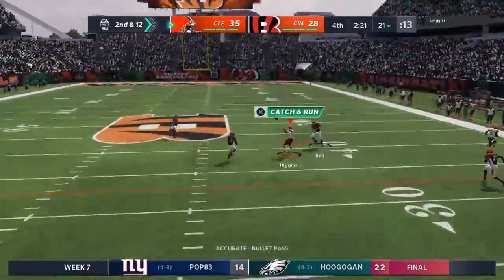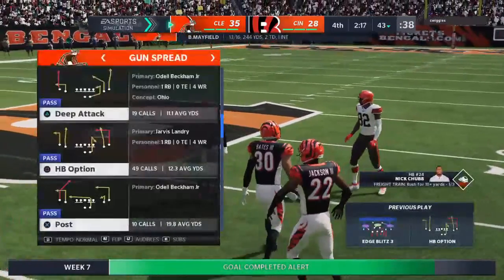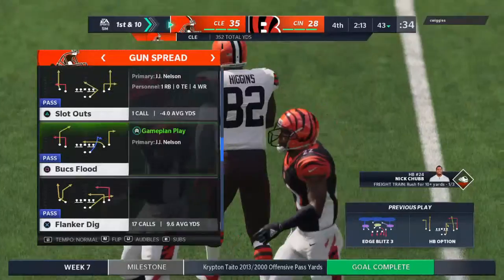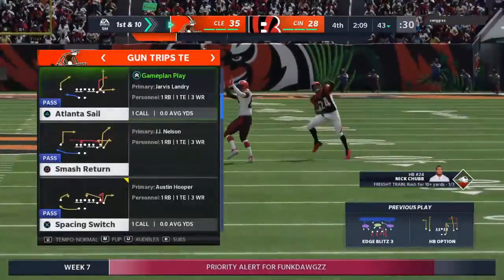Mayfield. Got a man. That's Rashard Higgins. And they're going to get this beyond the 40 before he's taken down. It's a gain of 22 as we tick towards the 2-minute warning. Cleveland.